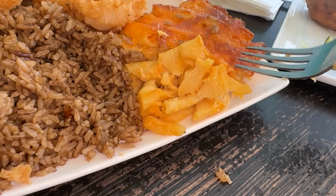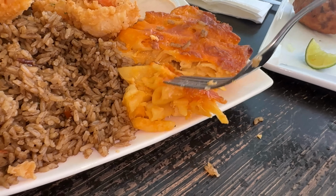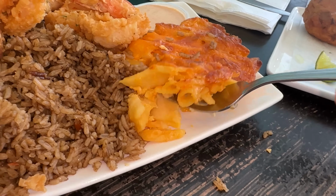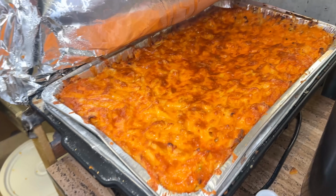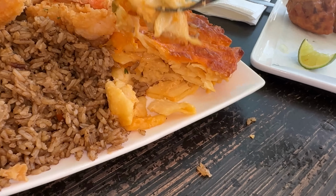This is another one of my favorites, Bahamian mac and cheese. Unlike mac and cheese you find here, this is cooked in the oven. It's not gooey everywhere. It's got a nice toasty layer of cheese on top. This is better than what I had in the Bahamas. I love that beautiful smokiness from the toasted cheese on top. The noodles inside, soft and covered in that gooey cheese. I mean, this is mac and cheese that when you eat it, you don't feel like it's overly heavy.